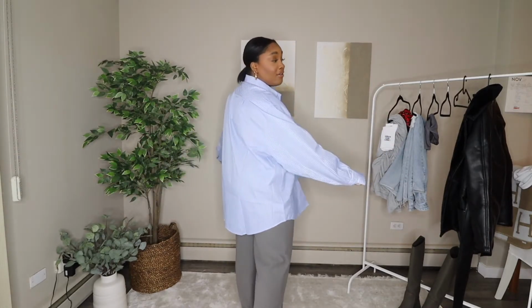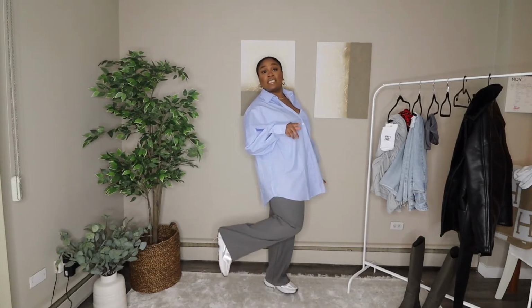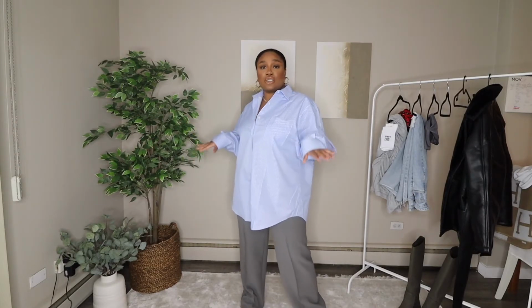And I love this. I think it fits me really, really nice. And I just have it on with my Zara dad trousers and a pair of sneakers, and I just thought it was a super cute outfit to wear. This would also look cute with joggers.